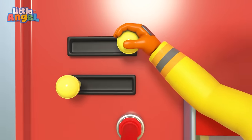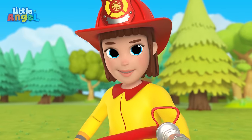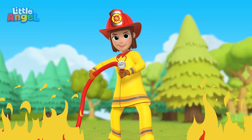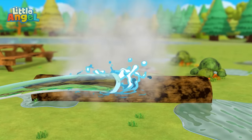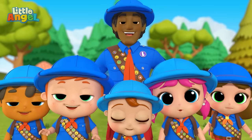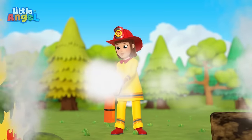Oh yeah, they use their hose, wearing their protective clothes. Oh yeah, extinguisher, putting out the fire. Do, do, do, do, water hose, do, do, do, water hose, do, do, do, water hose.